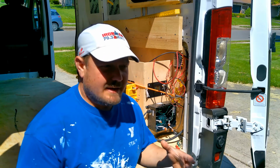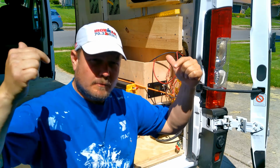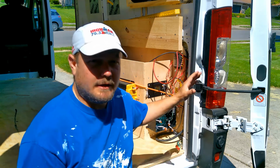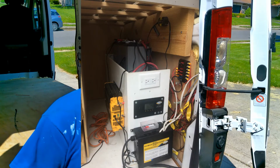The last van was strictly a solar system. Whatever power it could generate from the solar panels through the sun, that was all that charged up the batteries. For this one, I upgraded the solar system a little bit. I went with a different company this time.